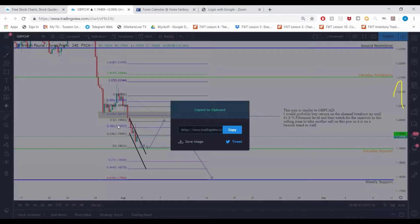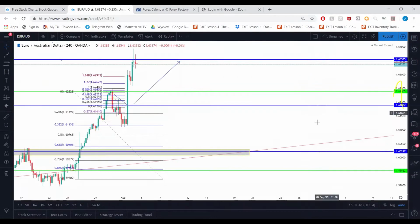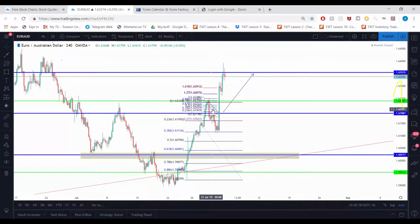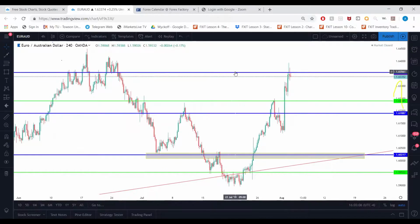If you guys have any questions or anything, feel free to interrupt. And now we can switch to Euro pairs, right? Let's see what they are presenting us here. So I like it. I like it. Exactly did what I was hoping it will do. It rejected this weekly resistance.